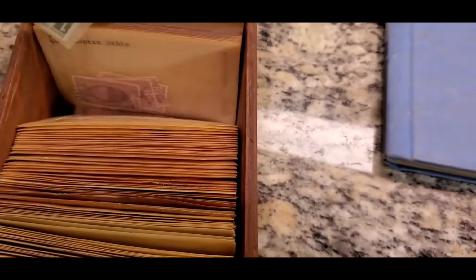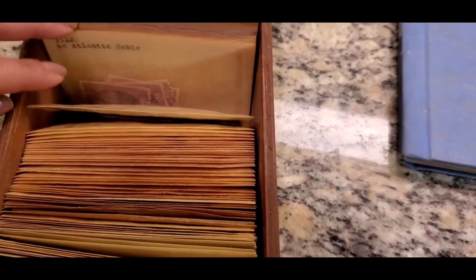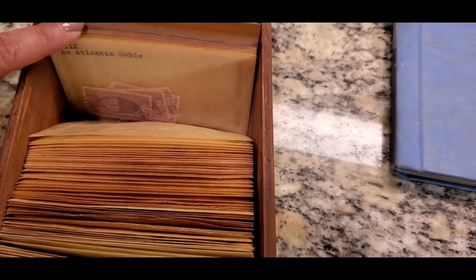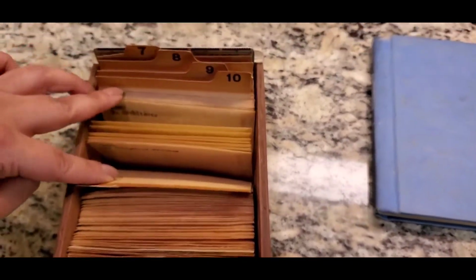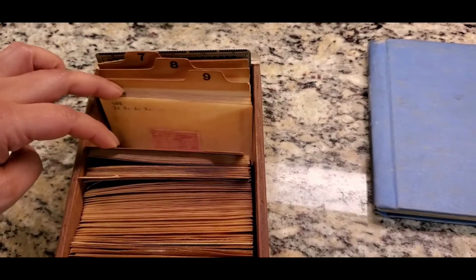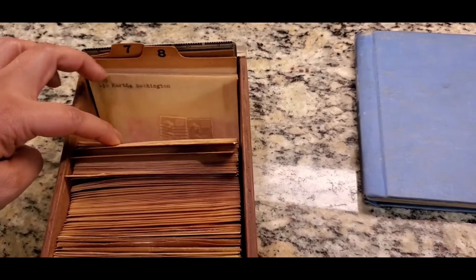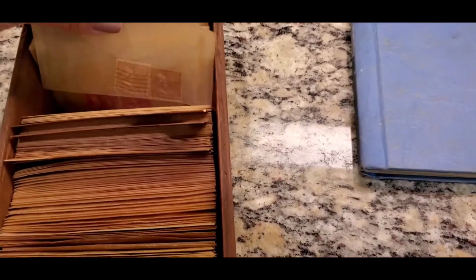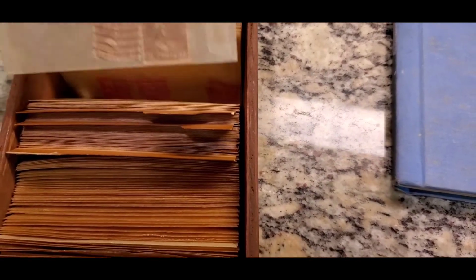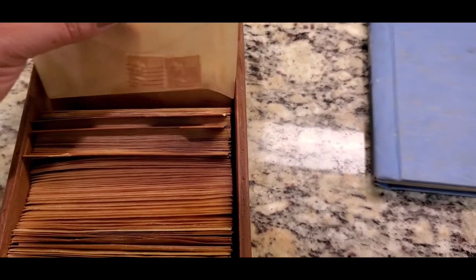Look at that. And these are just the stamps that are in the envelopes. He has another box that is full of loose stamps that we're trying to organize into the envelopes. But man, this is hard work, guys. Here we go. It's all the way to the back. So whoever started this collection, they were pretty dedicated. Here's that Martha Washington one that I was mentioning earlier. Look at her. Very pretty.